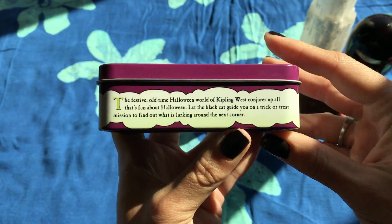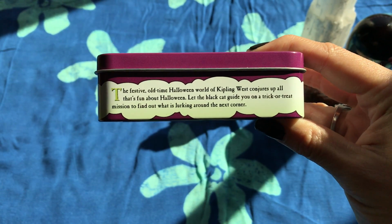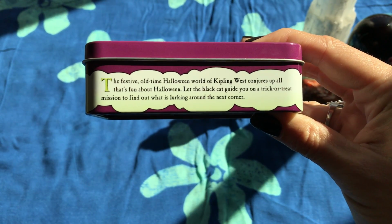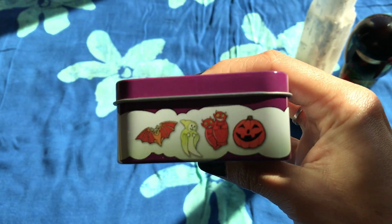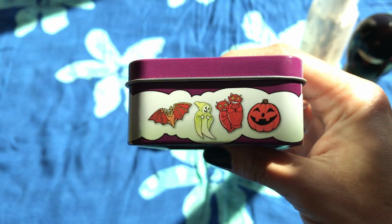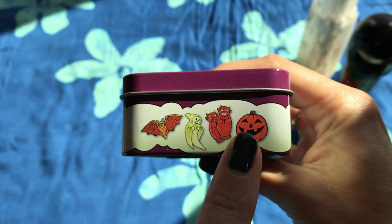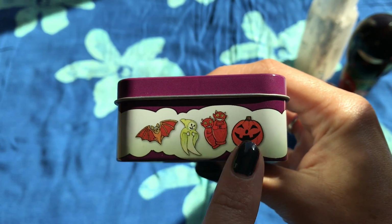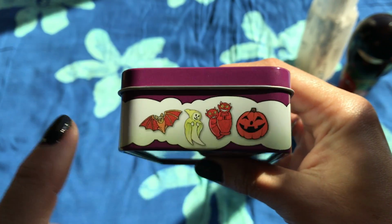Okay, so it says the festive old-time Halloween world of Kipling West conjures up all that's fun with Halloween. Let the black cat guide you on a trick-or-treat mission to find out what is lurking around the next corner. So it is a little tin, and it's just a little card thing. So the suits are here. So you have bats and ghosties, you have little devils, and you have pumpkins. So this is your pentacles, your wands, your cups, and your swords.